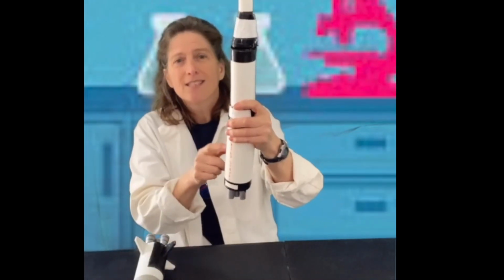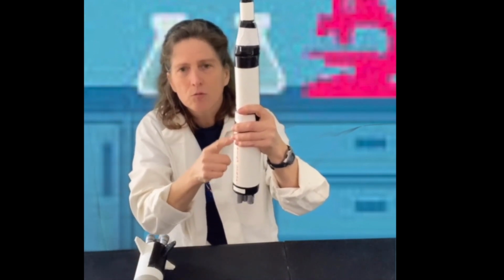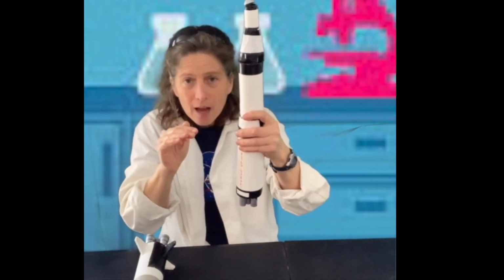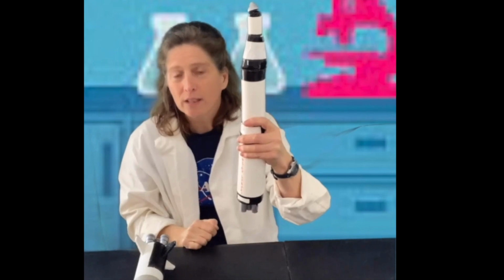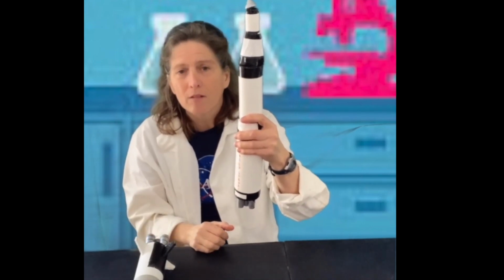Next stage, second stage. It's a little crooked. That's because I made it. Second stage is this piece right here, also filled with rocket fuel. You're halfway out to outer space. This is going to get you the rest of the way. Five big engines get you the rest of the way to outer space.